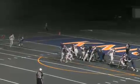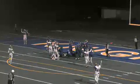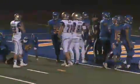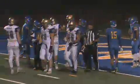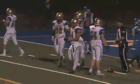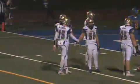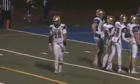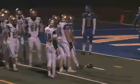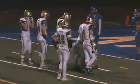Third and 1. Quick handoff up the middle. Salas pushing the pile, diving for the end zone. And that will be a touchdown for the Vikings. Wow, Salas just fighting for the first down, and he got more afterwards. Diving, stretching out to break the plane. Another touchdown for the Vikings.